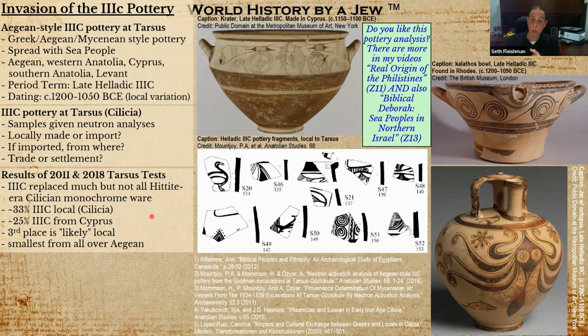Okay. Now, are these people really settling, or are these Greeks trading? And that's where the next part comes in. So the largest chunk of these pieces, as told by the neutron analyses, about a third of them, were the 3C style, the Mycenaean style, but they were made in Cilicia. All right, it's important. We'll come back to it. About 25%, the next largest amount, actually comes from Cyprus.